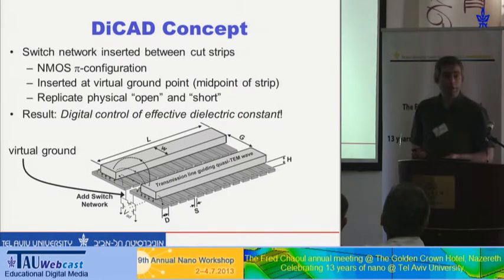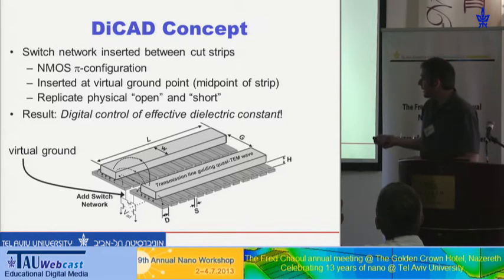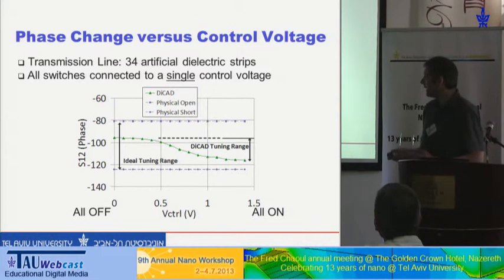How can we control it? Remember, this is part of an integrated circuit. We have transistors. If we have transistors, we can use them as switches, and we can switch between the two floating strips, between two states, open and short. So you can see here how this affects the phase velocity, and we can move from open state to short state. Of course, switches are not ideal, so we don't get as much change as in the ideal case, but we do have a change.